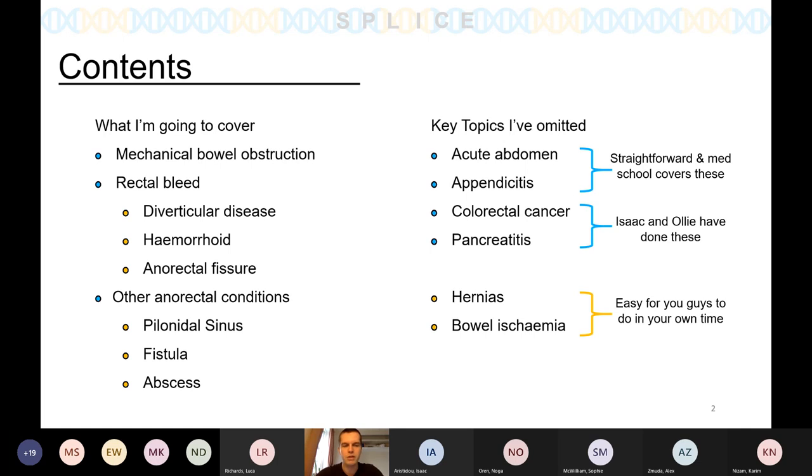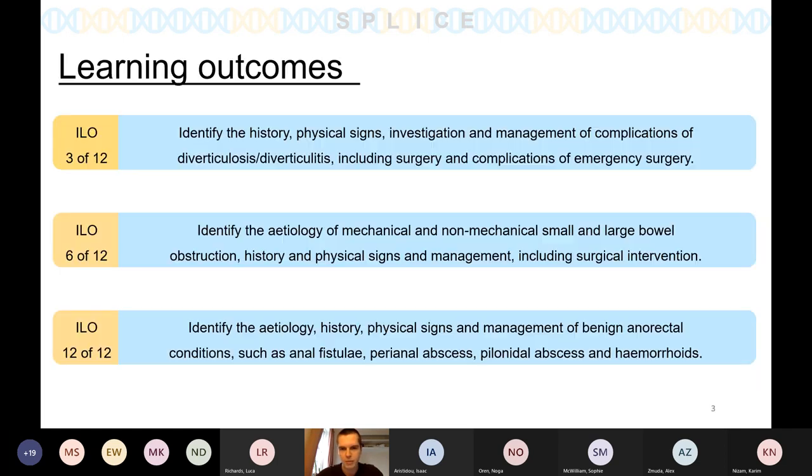Whereas these things on the left, basically all the bum disease, are easier to get mixed up. So I'll try and clear up the things for you, because we never got taught about bum disease in fourth year, and then we got a question on it. So I thought it'd be useful to go through that with you. Although, as you said, they're using med school council questions, so we'll see. I've included these, nicked off the curriculum map. The top one talks about the surgery and complications of diverticular disease, so we'll get into that a little bit, even though I think it's a bit niche.